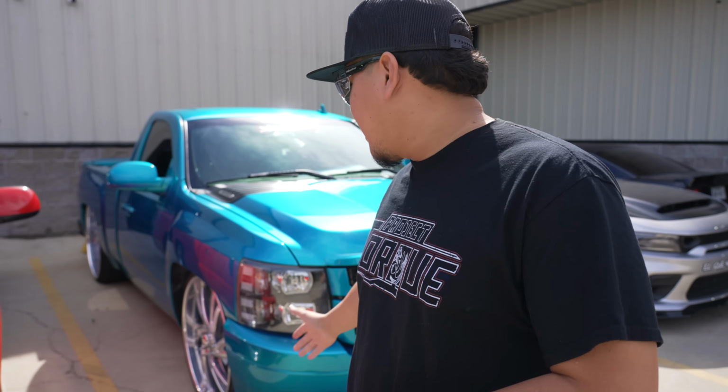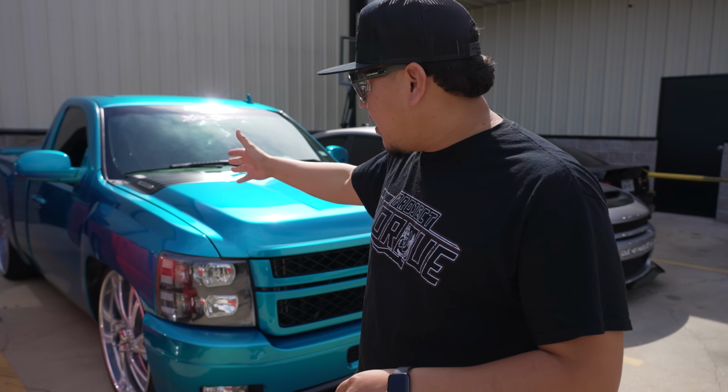Good luck to everybody. It's a clean ass truck. Custom paint job by Pop Exclusive on 26s, custom interior, and all the shebang, guys. So good luck to everybody, and thanks for tuning in to another video, guys. Enjoy it.